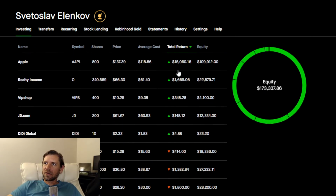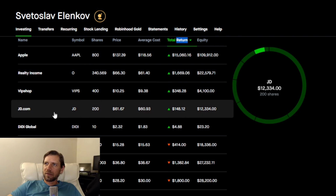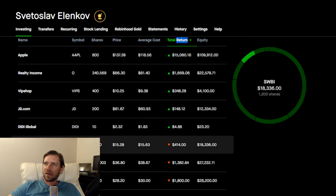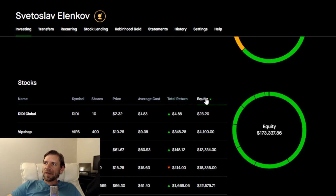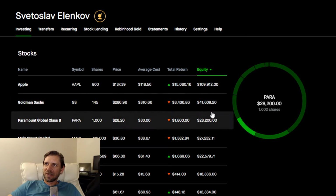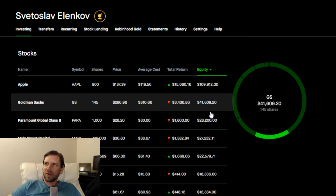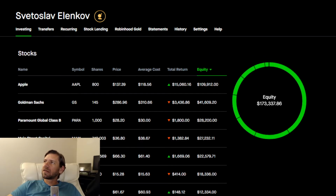This is the account sorted by total return. Apple Realty, Convip Shop, JD still in the green. Everything else in the red. Equity. Oh, I didn't talk about Paramount. You can see that Goldman Sachs is now number 2 at 41,000, and then Paramount is number 3, 28.